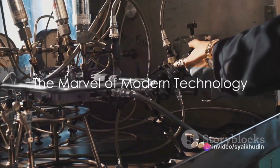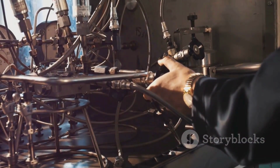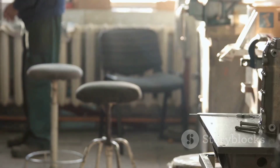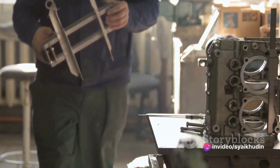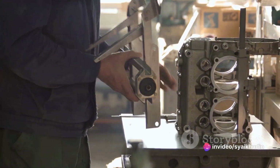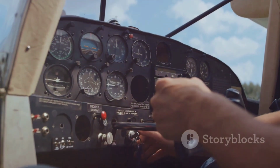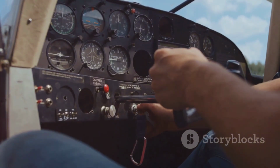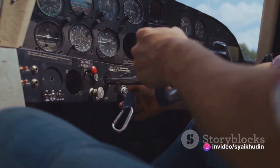In summary, the making of advanced helicopters is an intricate process that combines engineering prowess, innovative design, and meticulous craftsmanship. It starts with a concept, followed by the fabrication of the airframe and the assembly of the rotor system. The engine is then built and installed. Next, the avionics are fitted, and finally, the helicopter is painted and finished.